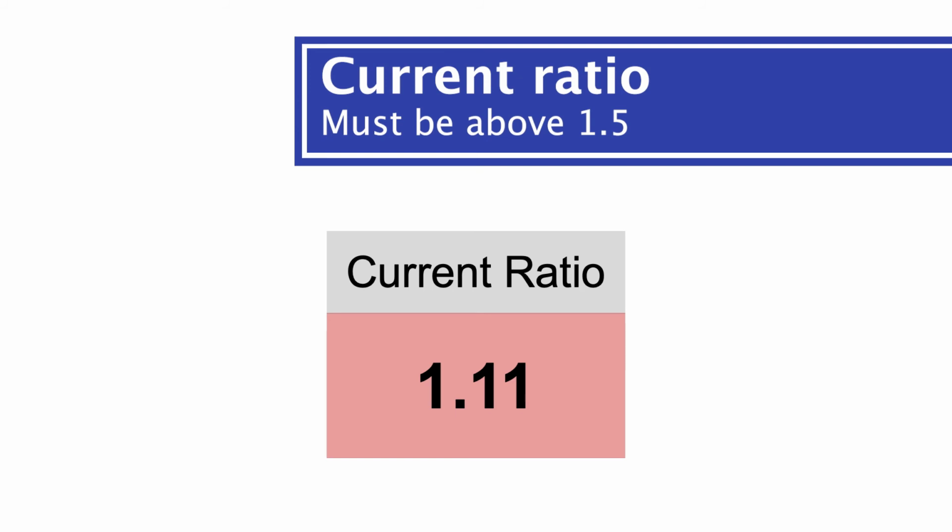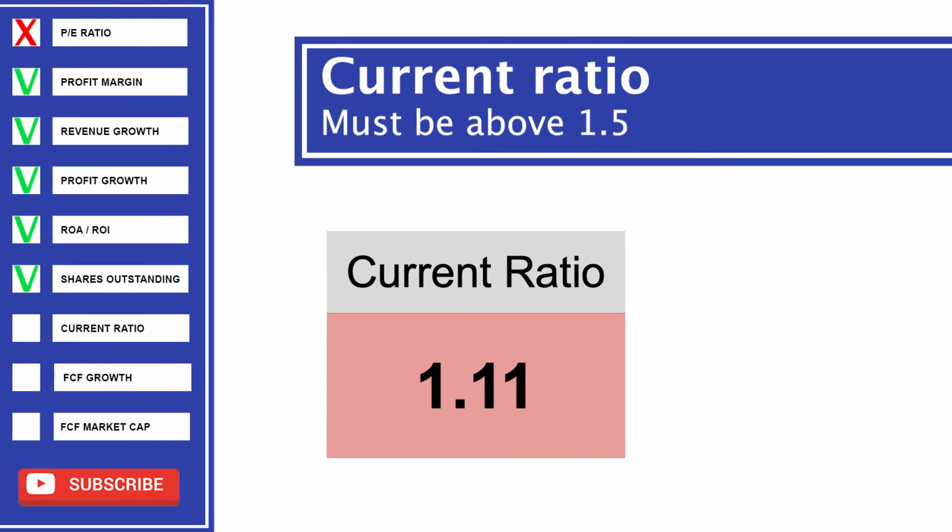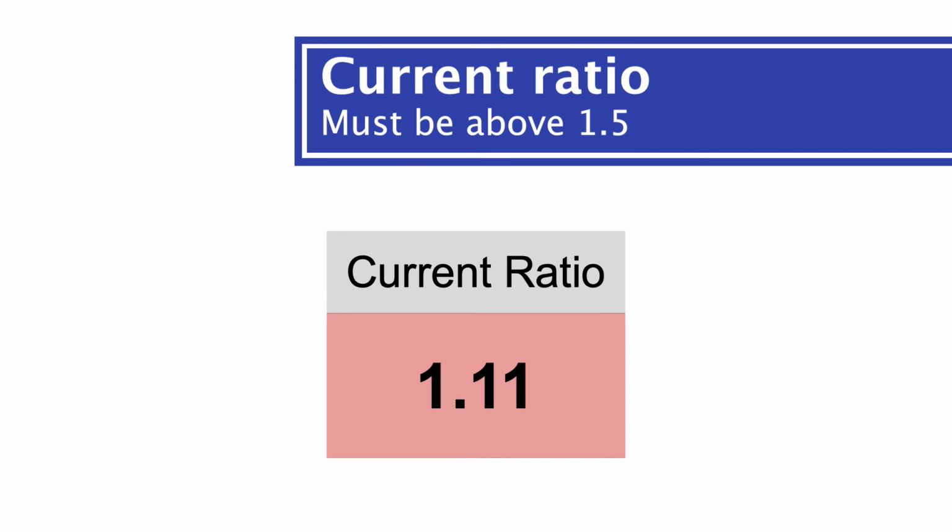With the current ratio you want to check if the company is capable of paying their current liabilities with the current assets. You want this number sitting at 2 where 1.5 is the absolute minimum. Right now, the Home Depot has a current ratio of 1.11, so it's a red X. But I don't mind that much. They need to have big inventory, so it's hard to keep this number above 1.5. I think as long as it's above 1, there are no reasons to worry for this type of company.